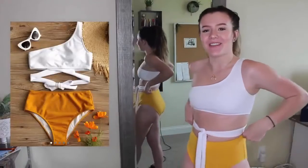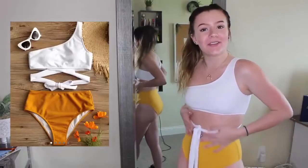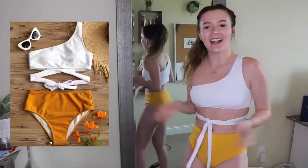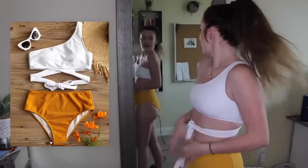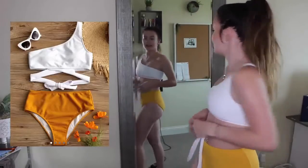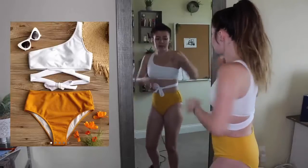I'm not sure what I was thinking when I ordered this one. I know damn well high-waisted bottoms don't look good on me, but I love this top. This is really cute. I could probably find a better way to tie this where it doesn't look so weird, but this whole one-sided thing, I'm living for it. I've never owned a swimsuit like this, but it's really cool. I have to definitely tie this better, maybe into a bow. Not really sure. The top is really tight.